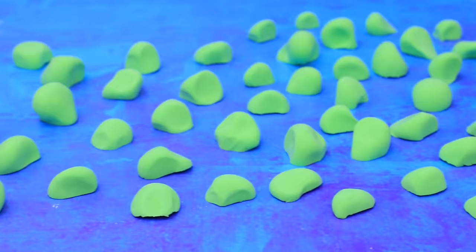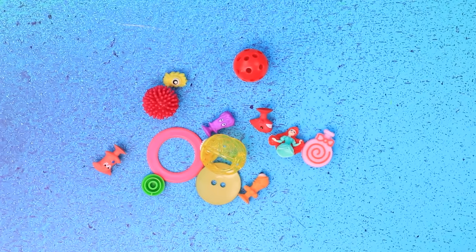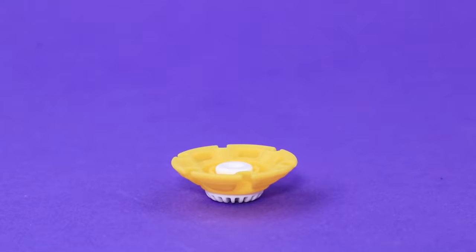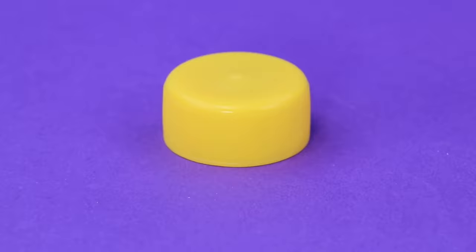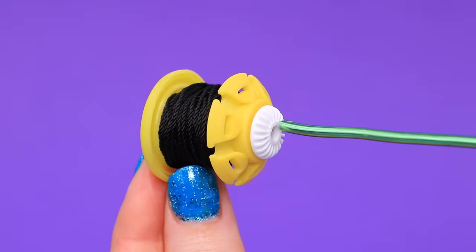Light clay turns into stones. Part of a Kinder egg and a plastic cylinder connected to make a safety element. A steady thread can handle the weight.